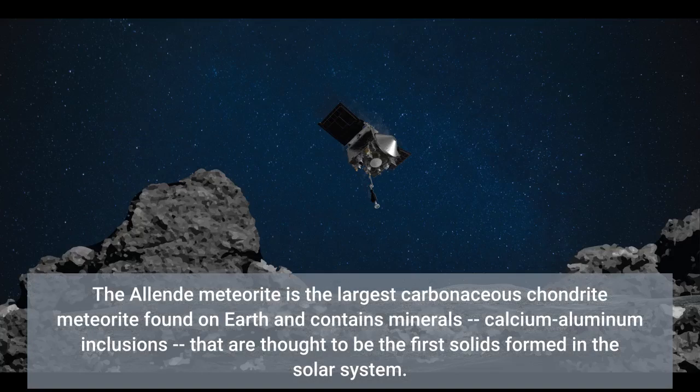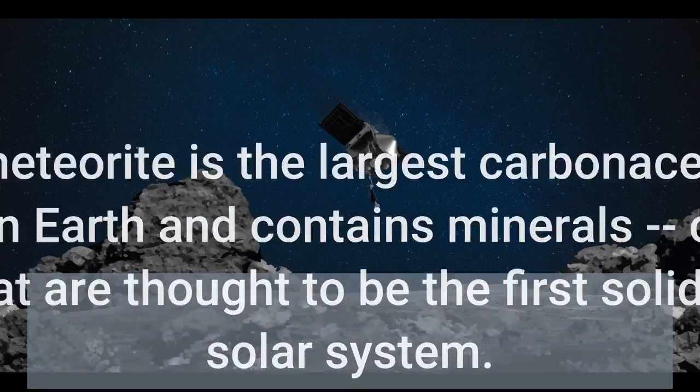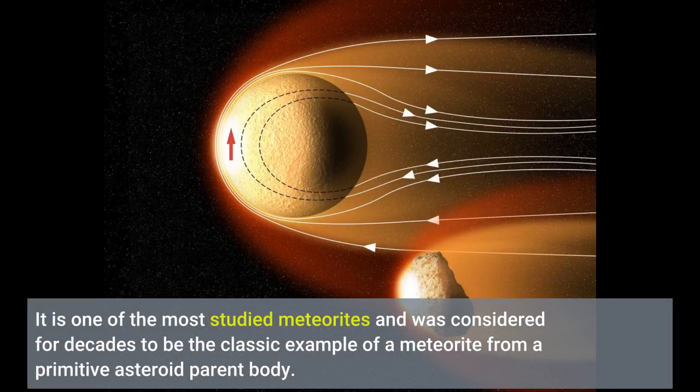The Allende meteorite is the largest carbonaceous chondrite meteorite found on Earth and contains minerals, calcium aluminum inclusions, that are thought to be the first solids formed in the Solar System. It is one of the most studied meteorites and was considered for decades to be the classic example of a meteorite from a primitive asteroid parent body.